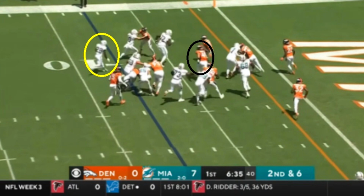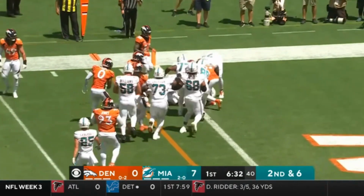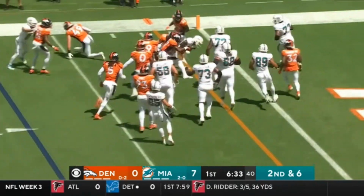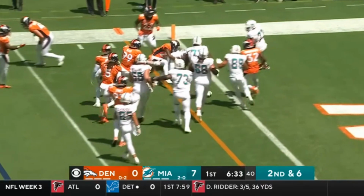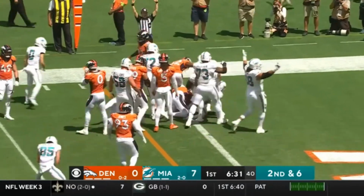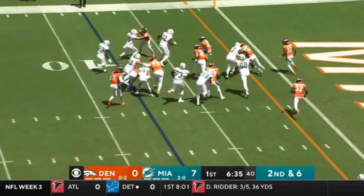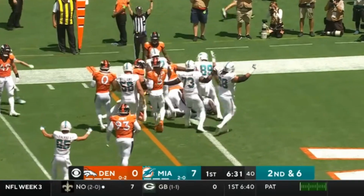But here is the other value of Achane that people don't really talk about. Watch him, after getting bumped, really run through a couple of Denver players and get into the end zone for a touchdown. He isn't an easy guy to bring down for multiple reasons. It's not just the speed and the fact that he can run by you, but he can run through you a little bit as well. It's not like he goes down the second there is contact. He can find ways to make this type of thing work.